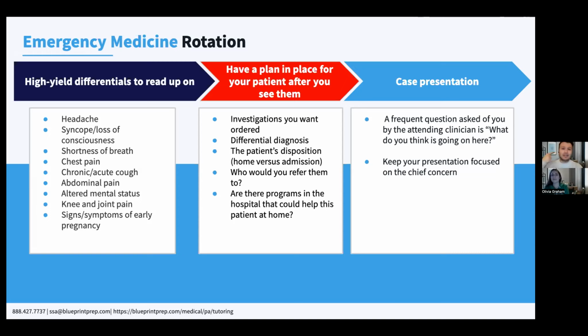All these things you need to be ready for when they ask you those questions, and you're going to look really good. Versus somebody that just comes back and says, I think we should order a CBC, a comp, and an abdominal ultrasound or CT. You have to figure out why you're ordering those things. What are you looking for, and what's your differential? You should walk out of every room and figure out what your differential is, from most common to least common.